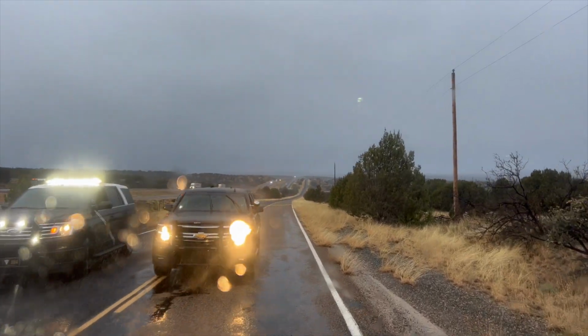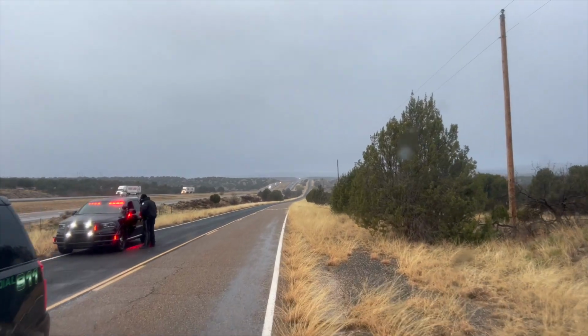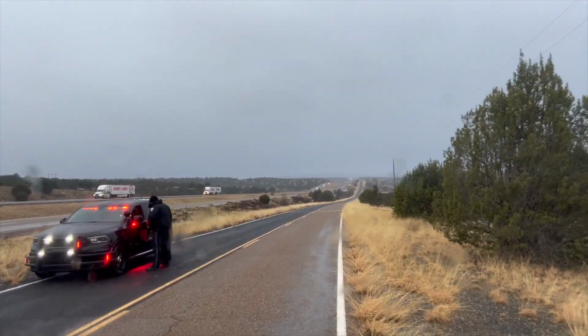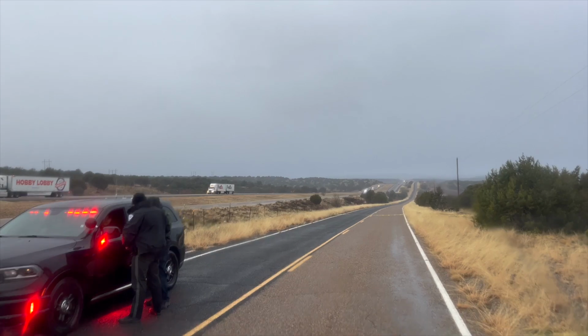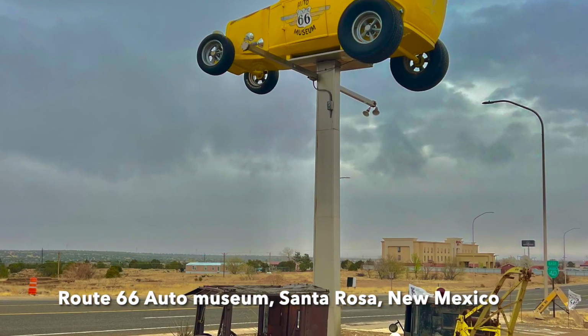So I moved on from the scene and went on to my next adventure, but it wasn't until a few hours later that I discovered what had happened, and the details slowly flowed in over the next couple of days. Take care, guys. Next stop is the famous Route 66 Auto Museum.